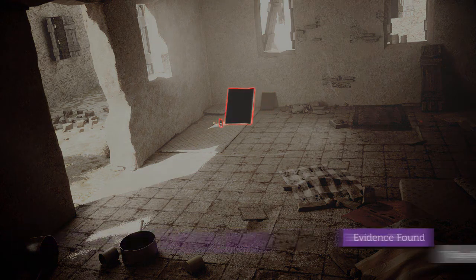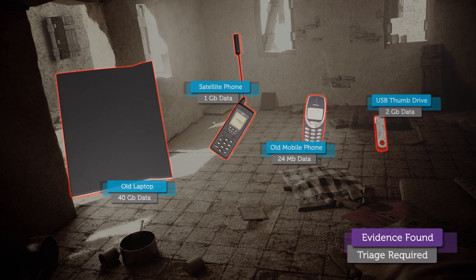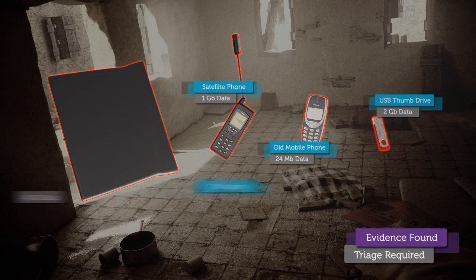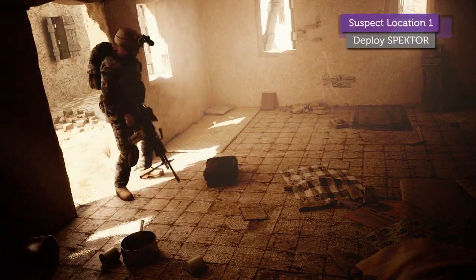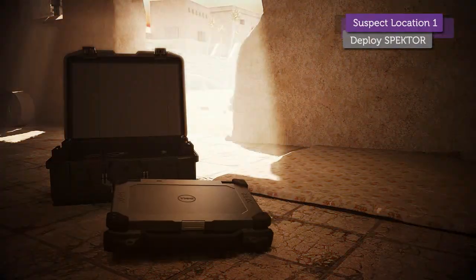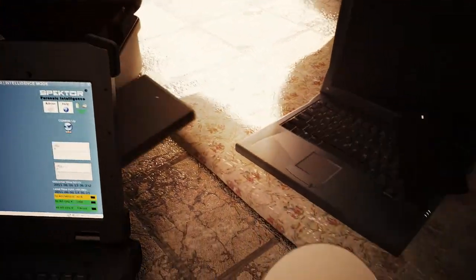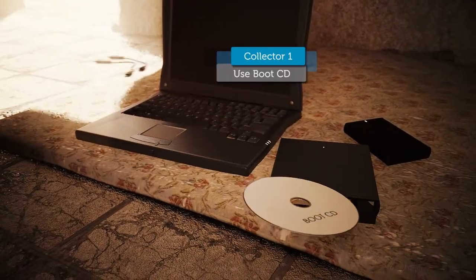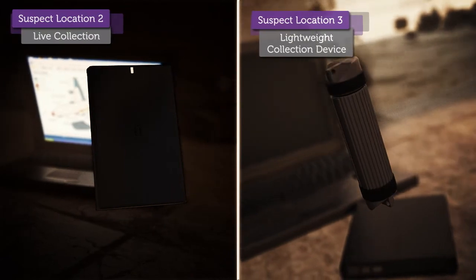Computers, satellite and cell phones, thumb drives and many other digital storage devices can be processed quickly and efficiently with SPEKTOR, and its rugged all-in-one design easily handles real-world conditions. Using simple-to-define collection profiles, multiple SPEKTOR collectors can be deployed simultaneously to capture all target devices in parallel, including live capture of running systems.